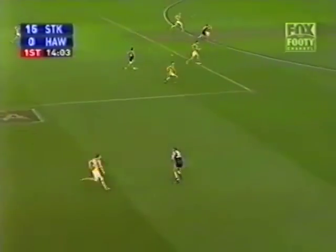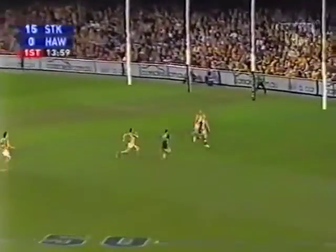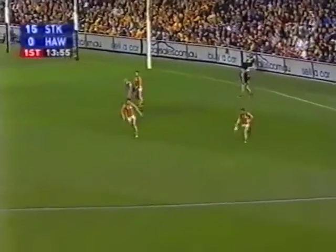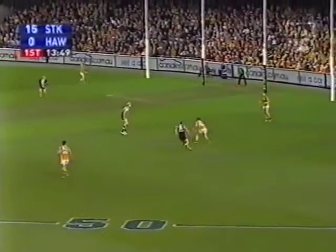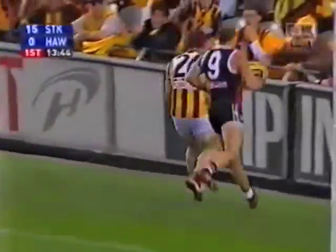Maguire, lovely probing ball, and Gehrig has come up the ground. Saints dangerous again. Revolt, Crode manages to make the spoil, and Sewell mops up for Hawthorn, who can steady for the moment. But they're under fierce pressure down the back, and they're still under pressure. Crode, an embarrassing retreat.